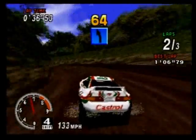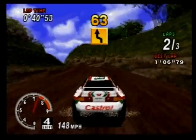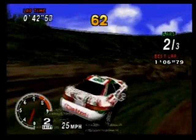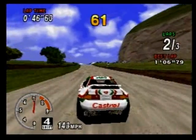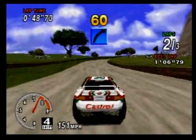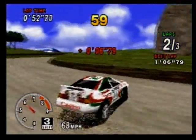Easy left. Easy left, easy right. Wow. Very long, easy right, baby. Wow.